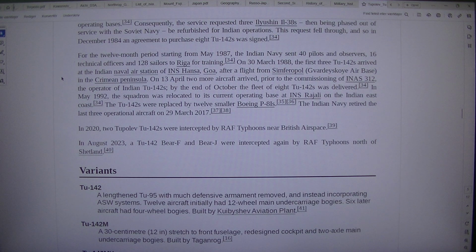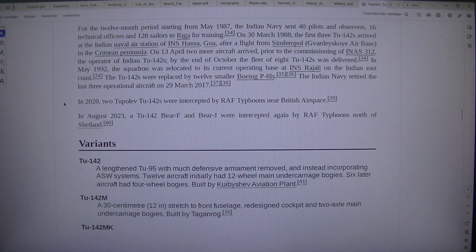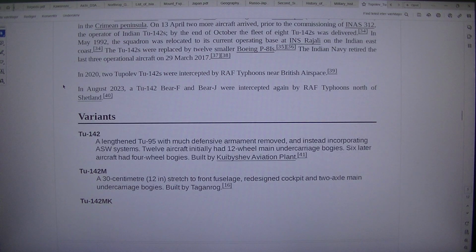On the 30th of March 1988, the first 3 Tu-142s arrived at the Indian Naval Air Station of INS Hansa, Goa, after a flight from Simferopol, Gvardeyskoye Air Base, in the Crimean Peninsula. On the 13th of April 2 more aircraft arrived, prior to the commissioning of INS 312, the operator of Indian Tu-142s. By the end of October the fleet of 8 Tu-142s was delivered.